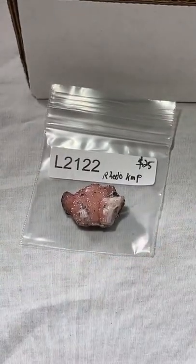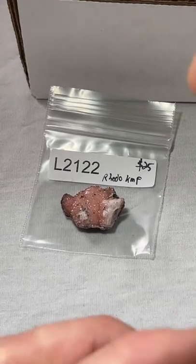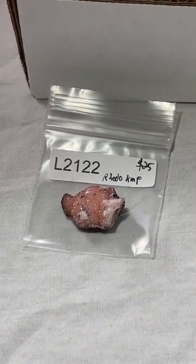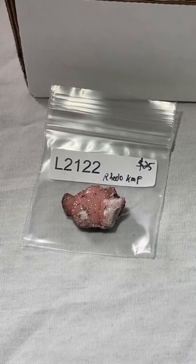You give away. Were these from Brazil? You still on? No, I turned off. Where is this from? That's from Medina. Medina, the aquamarine from Brazil.